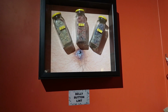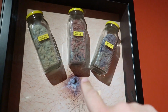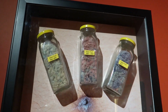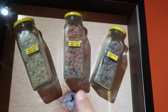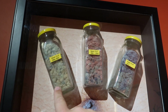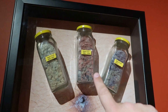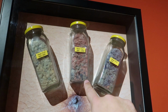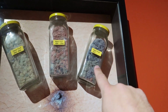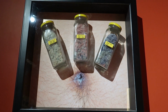It's a collection of belly button lint. I guess that's the belly button it comes from. And these are all the lint jars they use to save their navel fluff in. This is 1984 to 1993, so it does take a while to fill this up with belly button fluff. 1994 to 2000 and 2001 onward. I wonder if there's more belly button lint coming in the future.